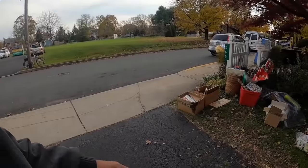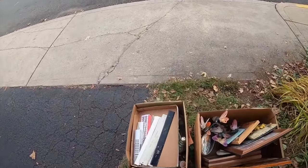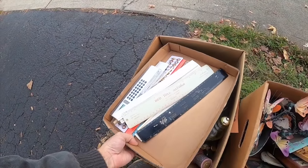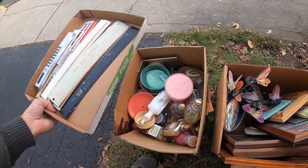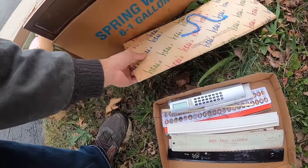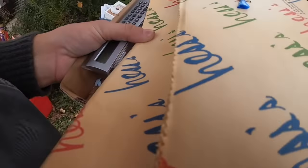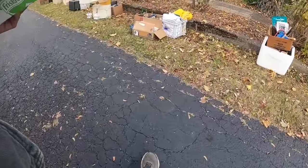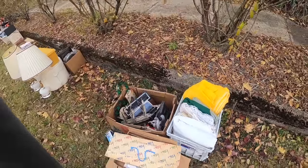I don't know how I'm going to do this. I guess it's over there. I'll just accumulate all my stuff. But yeah, bought all these lots. I'll have to go through and see what I really want to take. Hopefully no one steals my valuables.